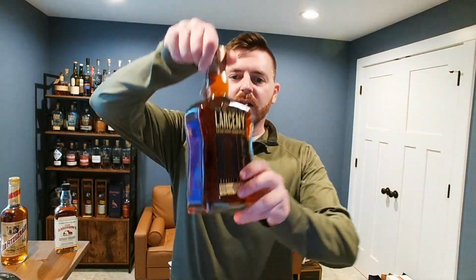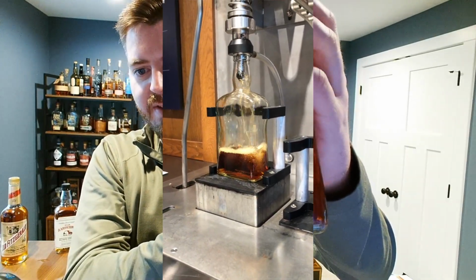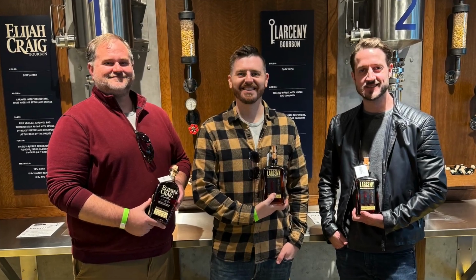So, I mean, I was just at the Heaven Hill property there in Bardstown, and it was a great experience. I got to bottle my own Larceny. I bottled this. Barrel proof. This is 128 proof. It was actually really good. Even got the Dramguard name on it. Look at that. Isn't that cool? But I bottled that myself. They're at Heaven Hill. But they do not distill there.